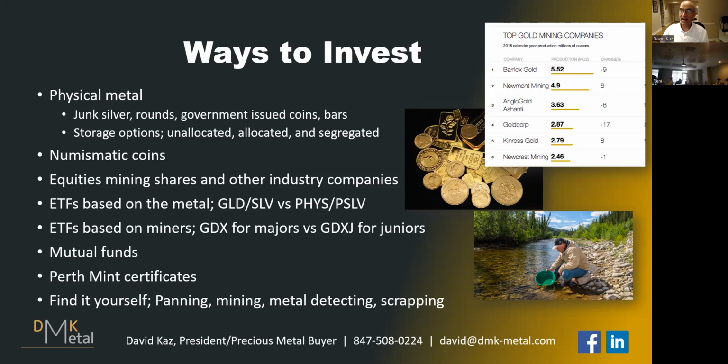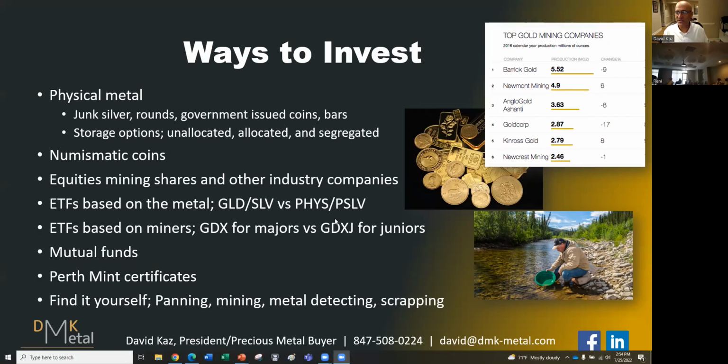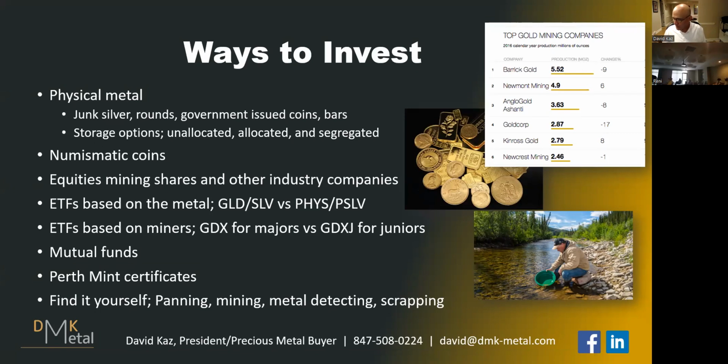And when FDR actually confiscated gold in 1933, you could own numismatic coins and keep them, but you couldn't own coins, common coins that were used in transaction. So there's a lot of people today that fear government confiscation of their gold and silver. So they might buy numismatic coins because they know that historically they were safe.